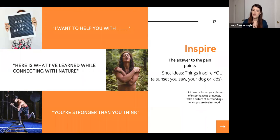So the last one is to inspire. Essentially this is you taking the pain points and answering the pain points, which is mostly what our businesses are doing anyway. So, I want to help you with blank. You could take a shot of you with a letterboard with some interesting words or phrases, and that will draw in the eye of the potential customer, and maybe they'll read further about what kind of services you can offer. The other thing is just sharing knowledge.